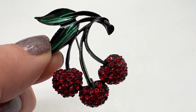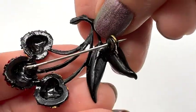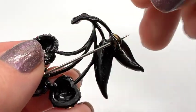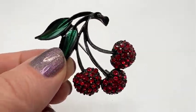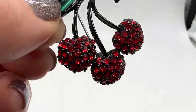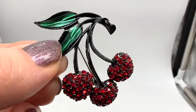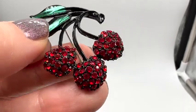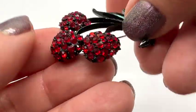Look at these pretty cherries. This is actually the second one of these I've had. I sold the other one, I believe. This is very cool. I really like the way that these red stones pop, and they pop because of that black background. In really nice shape too, right? I love these. I think these are really fun.